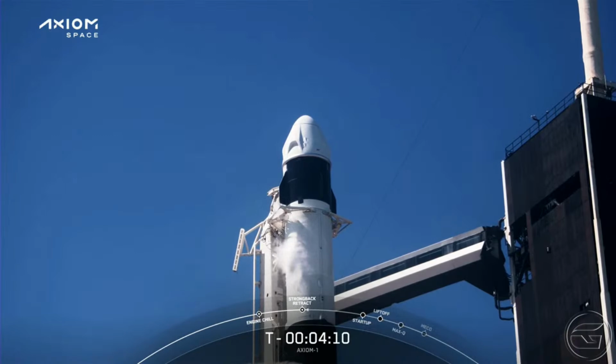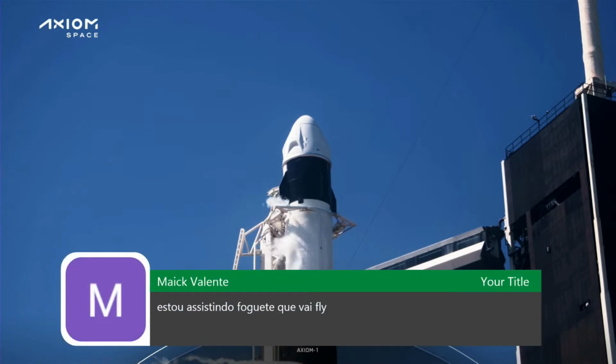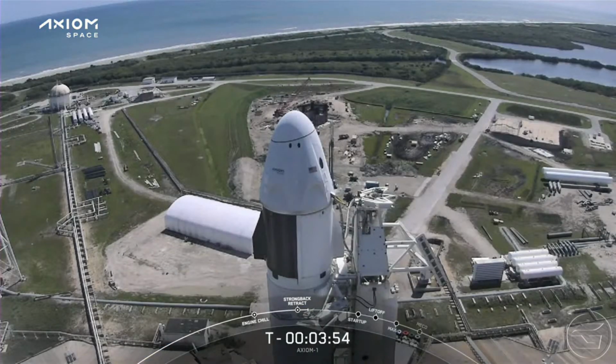As you can hear, the excitement and the crowd is really growing here at SpaceX headquarters at Hawthorne, California. There you can see the clamp arms have begun to open. And next we should see the strongback begin to retract.